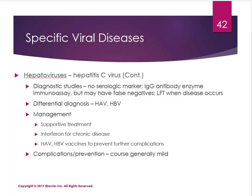These kids don't need to be excluded from child care facilities, so they can continue to be out in the public. As these kids get older, it's important to discourage the use of alcohol, as this can cause further liver damage. It's also important to discourage sharing razors and toothbrushes, and when they're being sexually active, it's important to use condoms. Okay, let's wrap this one up for specific viral diseases. We'll come back for number 3.